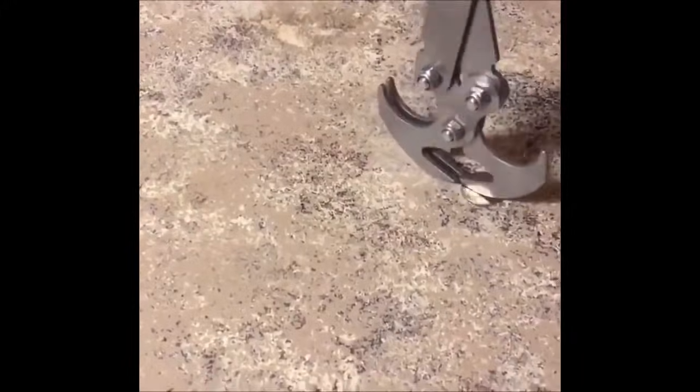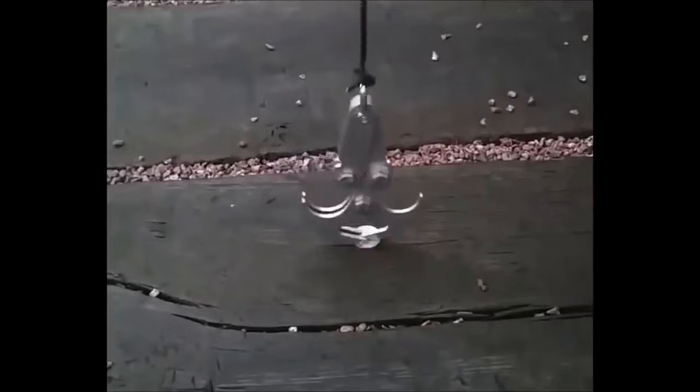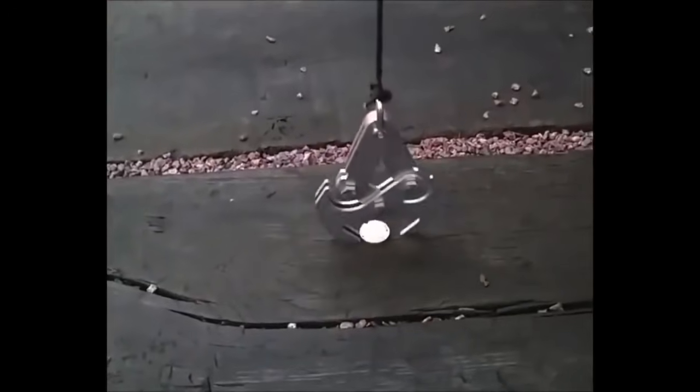This is called a gravity hook, and it's pretty cool to see how easy it is to pick up things off the ground. Oh, I think I'm gonna get it, Olivia.